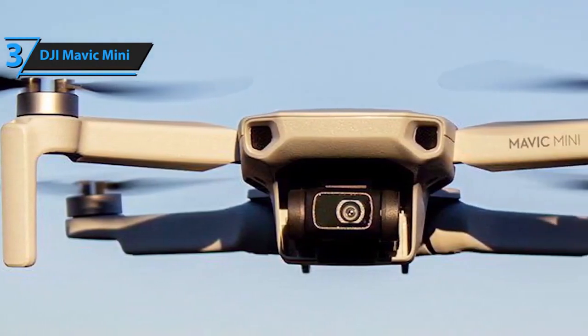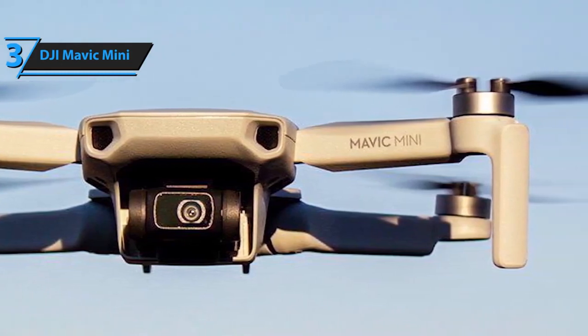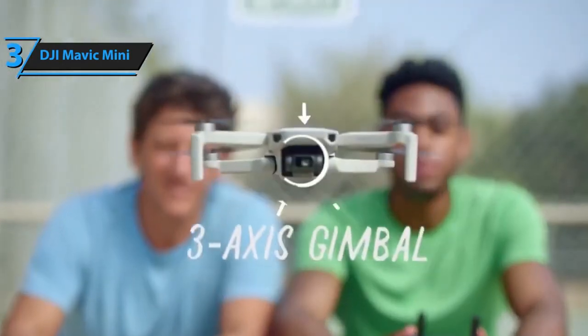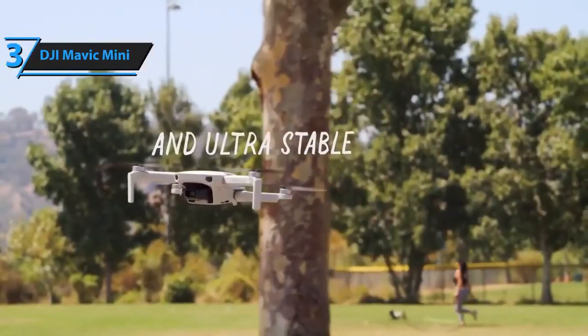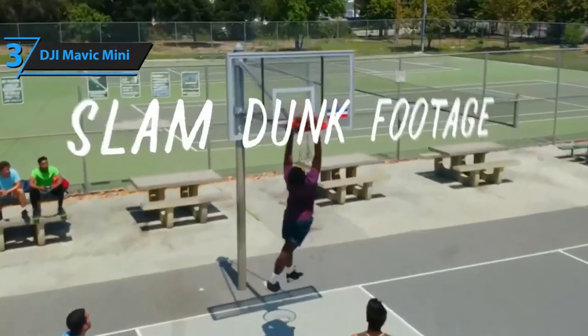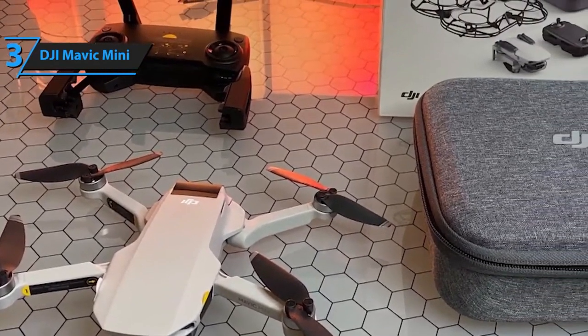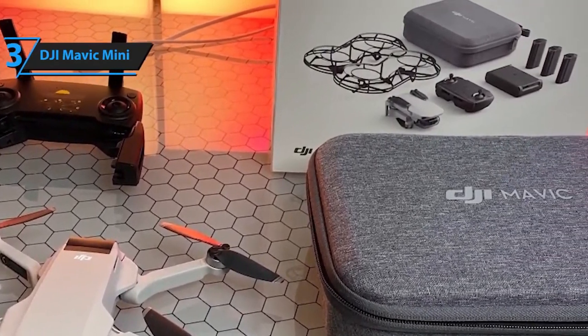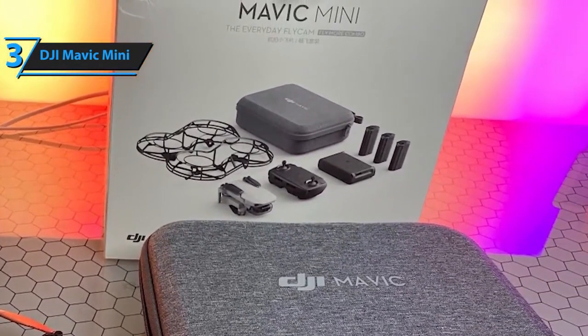Mavic Mini drone is capable of taking 12 megapixel photos and videos in 2.7K HD. What's more, it packs a 3-axis motorized gimbal that offers unparalleled camera stability, ensuring vibrant, clear footage at all times. You'll also receive a variety of free accessories that further boost the value this drone offers for the buck, including a snap adapter, a mini bag, and a do-it-yourself creative kit.